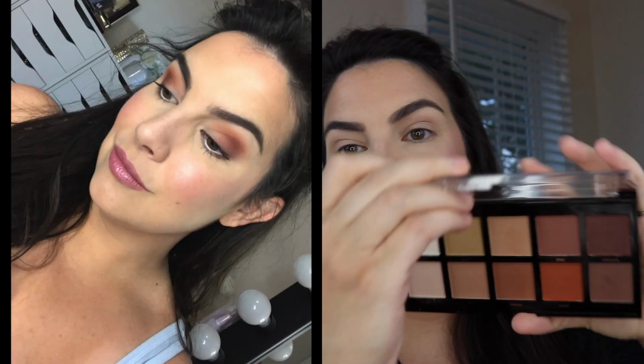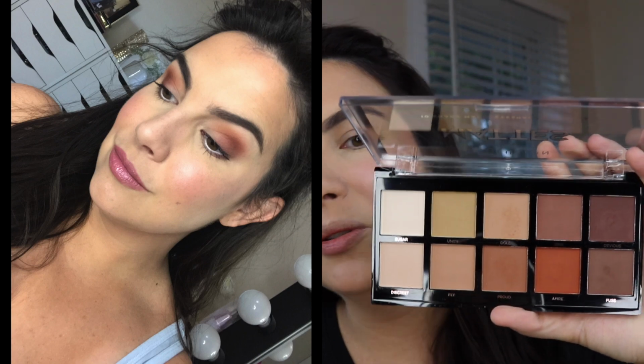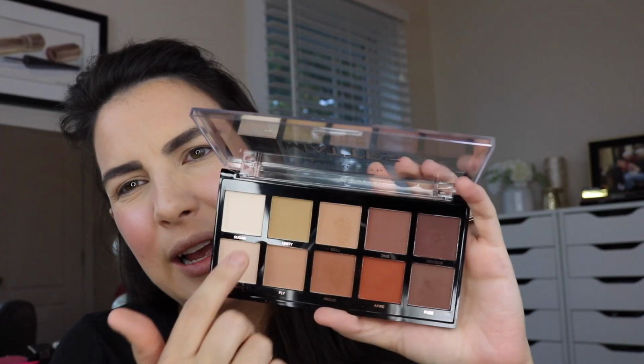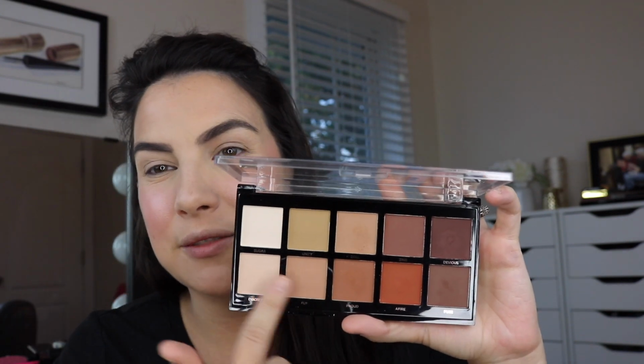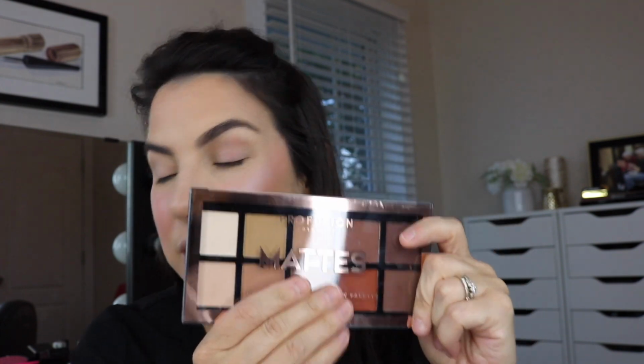Terrific consistency in the finishes. Their mattes are amazing and buttery and smooth, but I feel like their shimmers have even gotten more consistent over time. More recently, I've tried the mattes. I did a look with the mattes the other day that was just so smooth, so even. Some unique options in here with this plummy brown, this wheat looking color here, a nice gradient of light shades to help you smooth and blend things out. This is a really good basic palette.